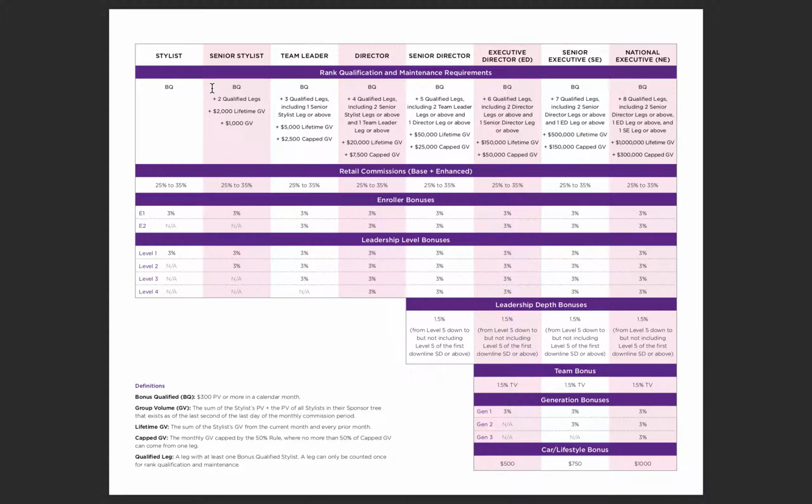For that month, you need to have $1,000 in group volume. So this is the monthly volume for you and your team. And there needs to be a total of $1,000 or more in your group volume. So that's your volume and the volume of anyone underneath you. You're still earning your 25 to 35%. You're earning 3% on your E1s, you're earning 3% on your L1s, and you're earning 3% on your L2s.